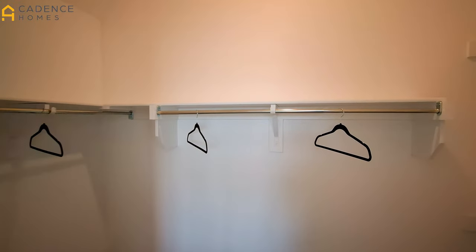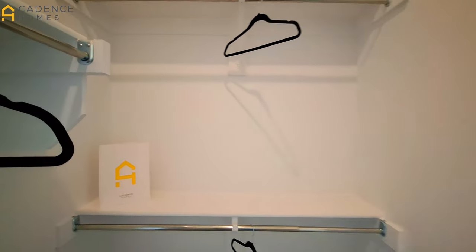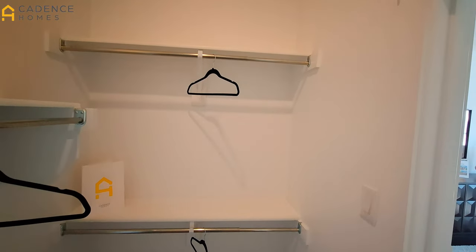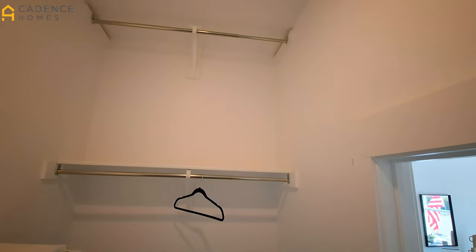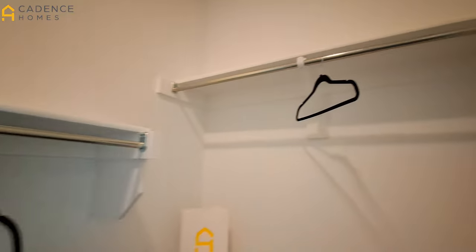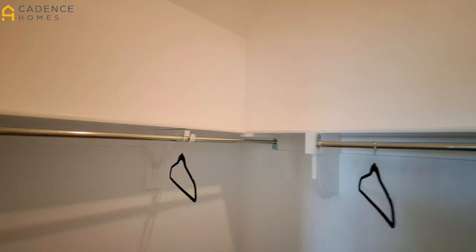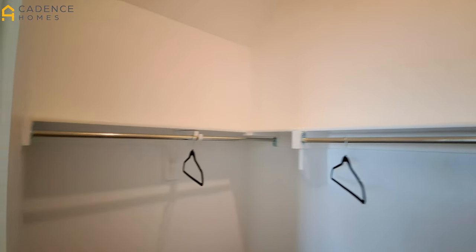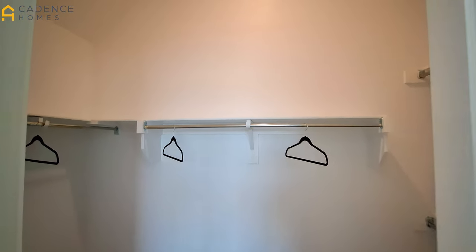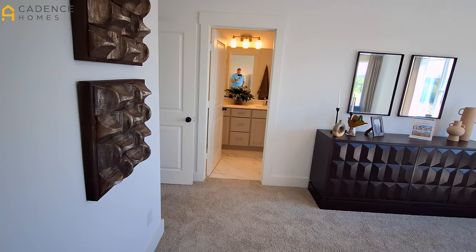And this one has got all your single racks. Nope, we do have the double racks over here also. And once again, it goes way up there. So closet space aplenty in the primary bedroom. Both of those closets are the same size.